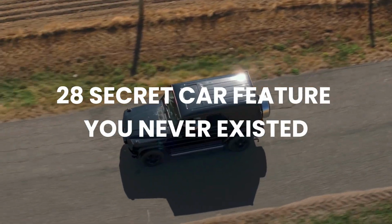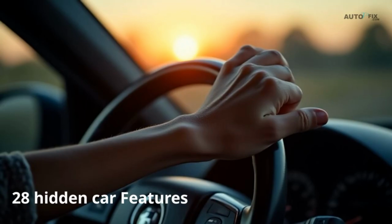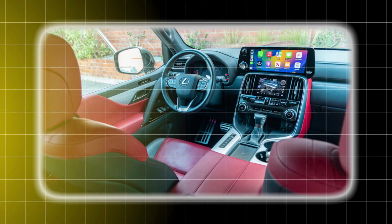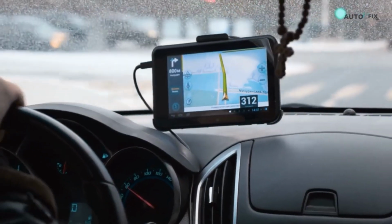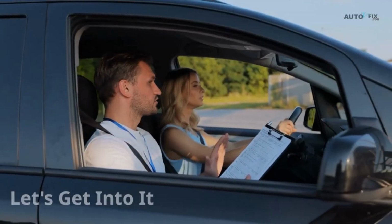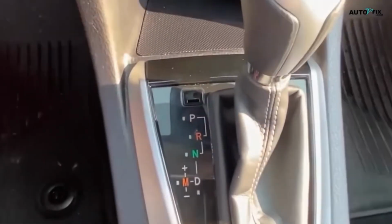So in this video, we're going over 28 hidden car features that your car probably has right now, and you'll wish you started using them sooner. Some are small quality of life upgrades. Others are game changers. Either way, by the end of this video, you'll know exactly what to look for, where to find them, and how to use them the next time you get in your car. Let's get into it. Number 28 is the emergency shift button, located under the gear lever.